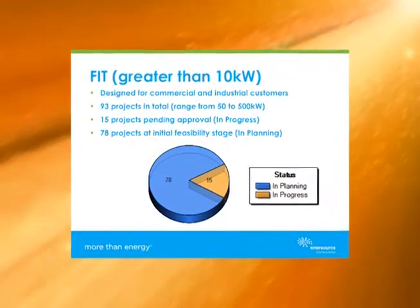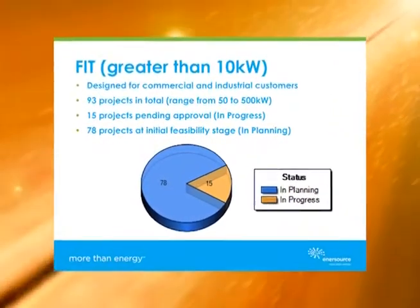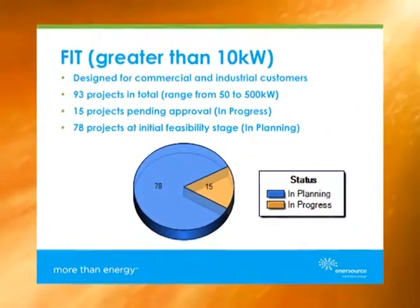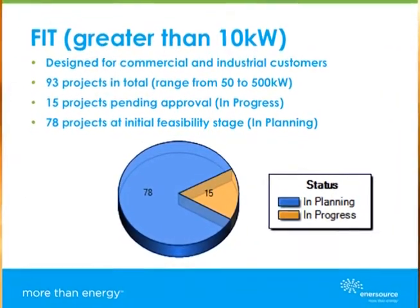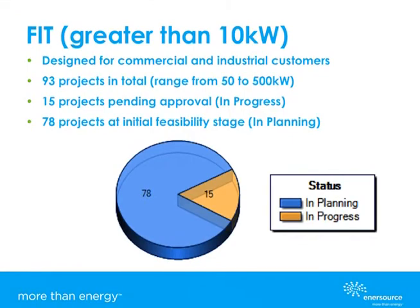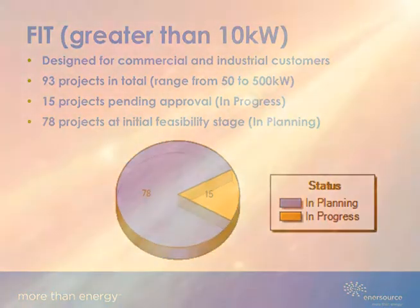All right, so for FIT projects, we currently have about 93 projects. And these projects can range anywhere from 50 to 500 kilowatts. They mostly fall into this capacity allocation exempt category. We have a few that are outside of that category. We currently have 15 projects that are pending approval. And when I say pending approval, they're in the final stages.